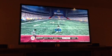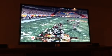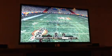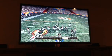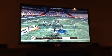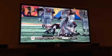Trent's returning this one. Let's see what we're going to do. 24, we got 2 seconds left. Let's go ahead and call the Bama Power. Bama Power, that just sounds right. What's going to happen out of this one? Not much, but that is halftime.